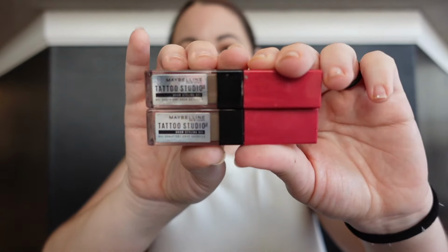Brows. Okay, so I got three brow products in February. I used up 2 brow products in February and I used up 1 in April, so 3 in and 3 out. So I'm currently sitting at 17 brow products. As far as in and out, I actually do have the same product because I finished it up and I repurchased it, and that's the Maybelline Tattoo Studio Brow Styling Gel in the shade Soft Brown.